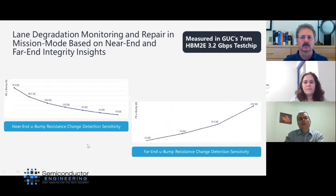So first, we measure. This technology is already implemented in GUC's HBM test chips, both 7 nanometer and 5 nanometer. Here you can see an example of 7 nanometer test chip measurements. The sensitivity of what we call near-end microbump resistance and far-end microbump. These are different microbumps under the ASIC die or HBM die.